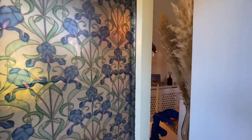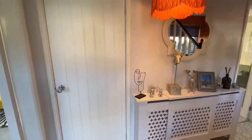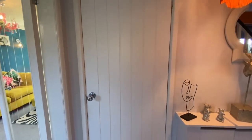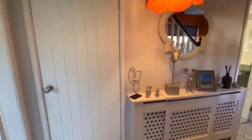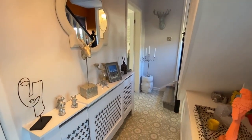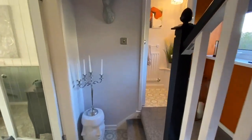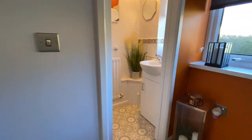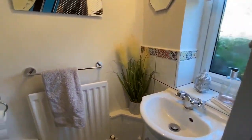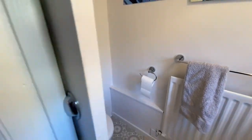interior. Well, here we are in the entrance hall, and by the way, lots of storage space in this house. Straight ahead of you is a storage cupboard, big storage cupboard incidentally. The hallway itself has got tile effect vinyl flooring. You can see that radiator behind the decorative cover, and at the far end of the hallway is a downstairs cloakroom, beautifully presented, as is everything in this house, with wash basin, and over there, look, low level WC.